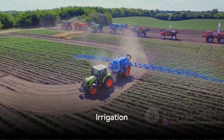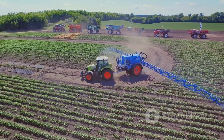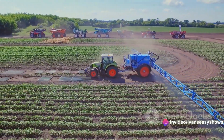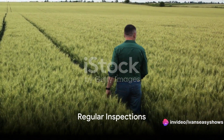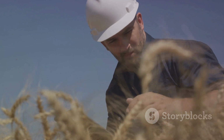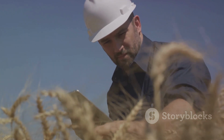Irrigation is another key element. Tractors can be equipped with irrigation systems, like sprinklers or drip lines, to ensure consistent and efficient water distribution across your fields. Lastly, regular inspections are essential. Walking your fields regularly allows you to inspect crop health, identify potential issues early, and adjust tractor operations as necessary.